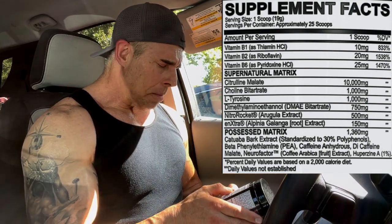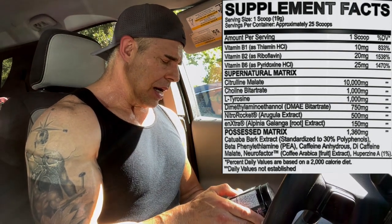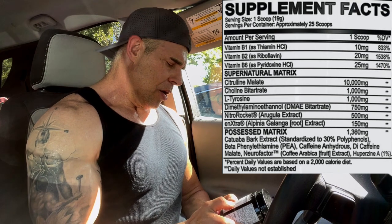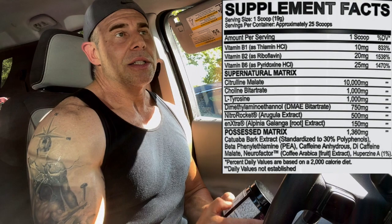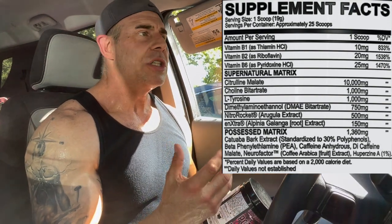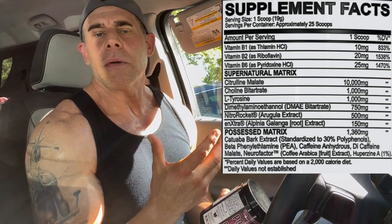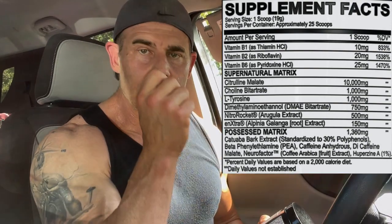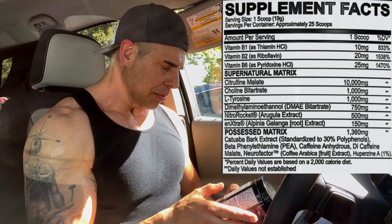Then we have a possessed matrix. We got a mystery matrix here. 1,360 milligrams. We got right on the top here, Catwamba bark extract. This is an interesting ingredient. They're going to do a little voodoo. Give you a little magic into your wand. So this has libido benefits. It helps with choline. So this blocks an enzyme that actually degrades choline, and it also has mood enhancements, mainly well-being. And you'll see when I talk about the mood. It also has stamina benefits and some cognitive function benefits.